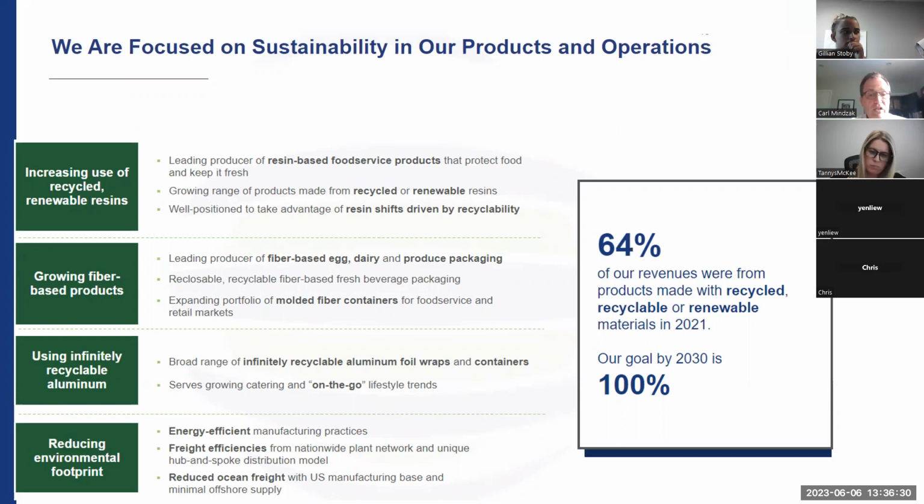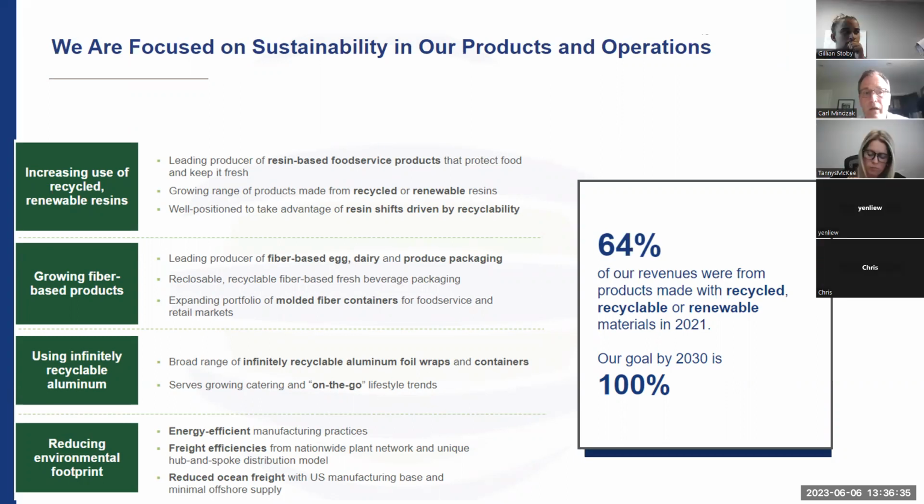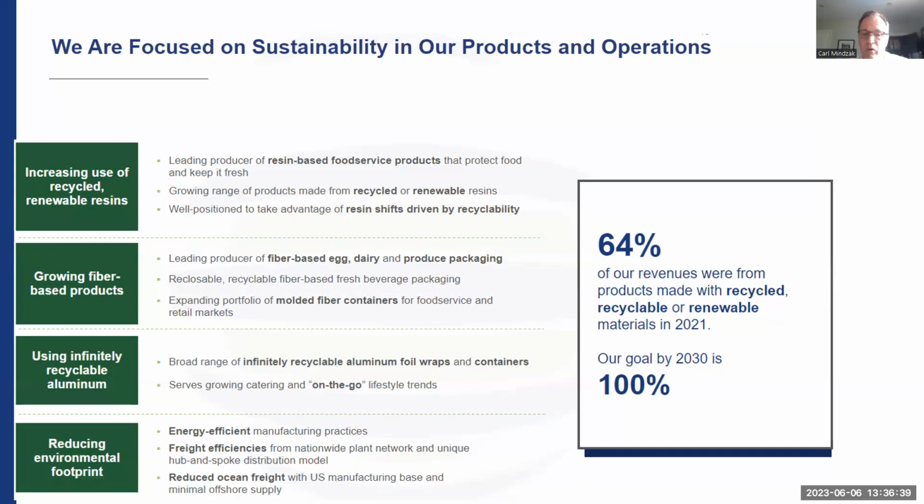Let me quickly touch on some of the strategies that are going to help us get there. We use recycled renewable resins in our plastic all the time. It's always PET or polypropylene, everything we make nowadays. A lot of our polystyrene OPS products we're converting to PET or polypropylene. We're always trying to use more recycled material. We say minimum 30%, and a lot of times it's more than that. We're going to continue to push on that.